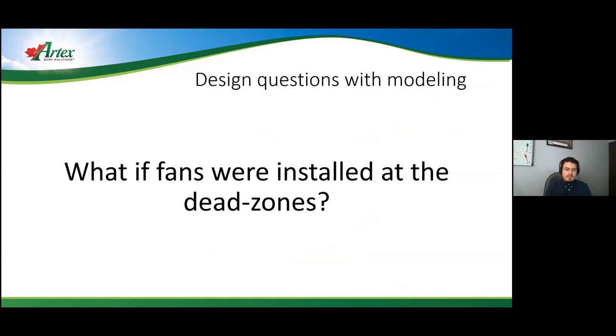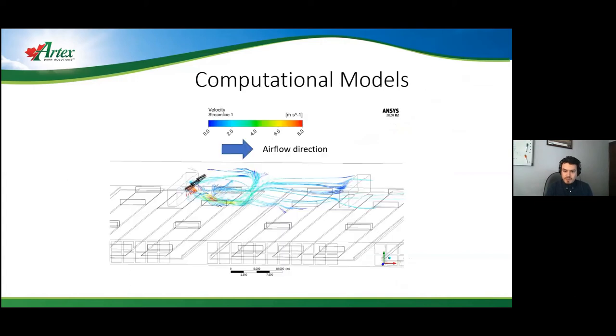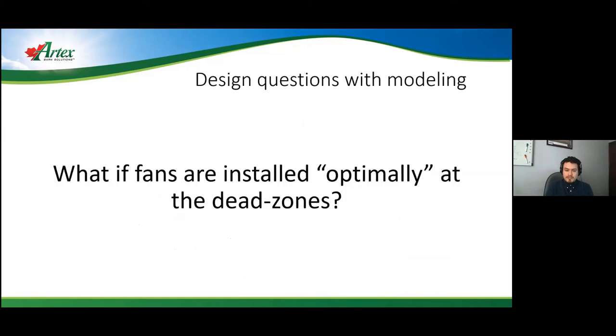So they asked the question, what if we install fans in these dead zones? Will that fix the issue? And it did in the immediate location, but then once it hits that baffle, the air gets pushed away and this area has dead air. So it's an okay solution, but it's not the best solution. But because we can model that, we can now ask all sorts of questions, like what if we install what I call, in quotes, optimally in those dead zones?